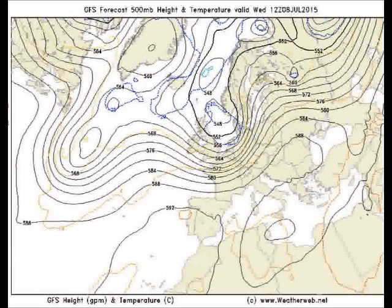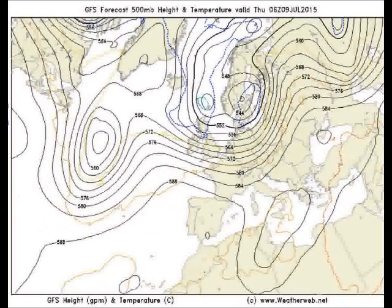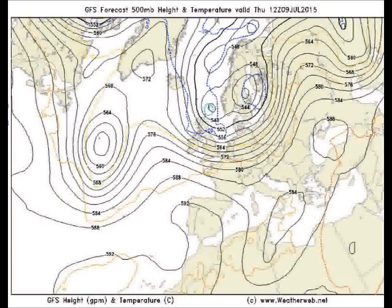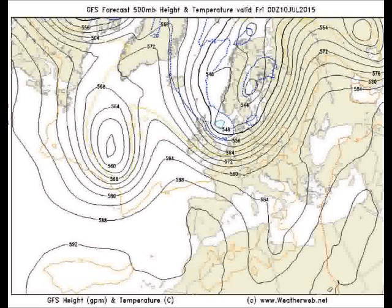Move that forwards then to the middle part of the week, and that trough digs in across the North Sea and producing a much cooler pattern coming around from the northwest by this time. Just looking towards the back end of the week, notice the ridge trying to build out towards the western side of Ireland, and that feature is one to watch as we go towards the end of the week. Still looking as though a cool flow coming around from the north at this time by around Thursday, Friday, so still a risk of a few showers and temperatures considerably lower than we've seen in recent times.